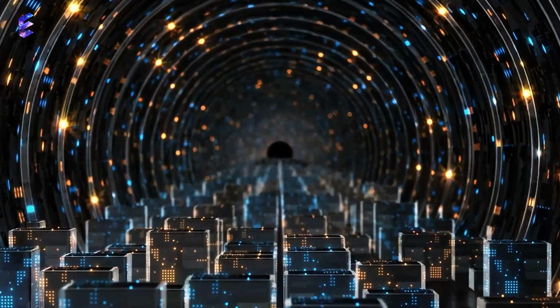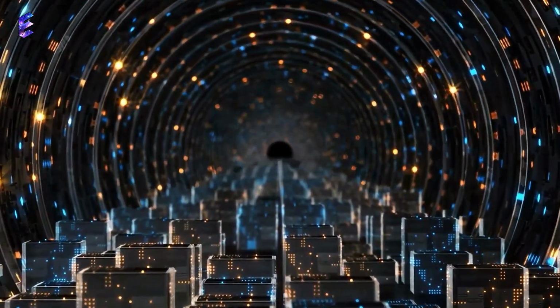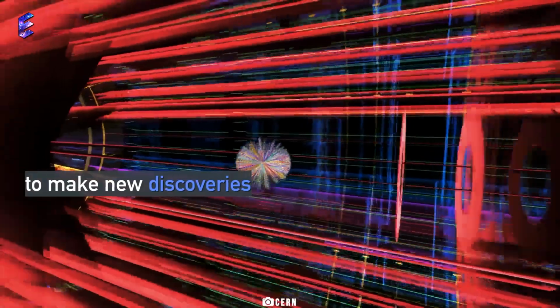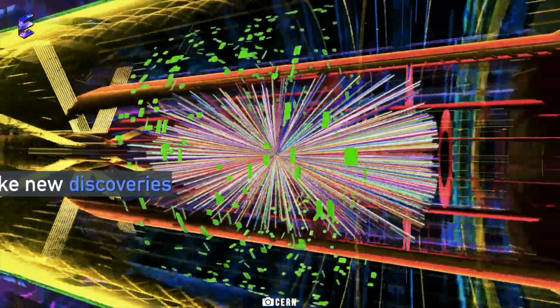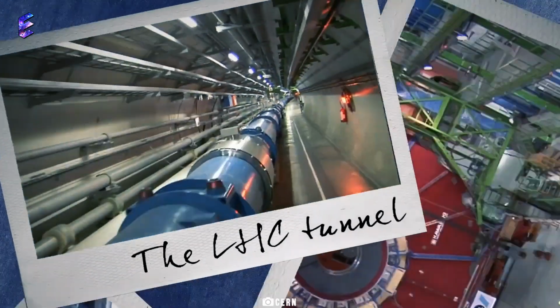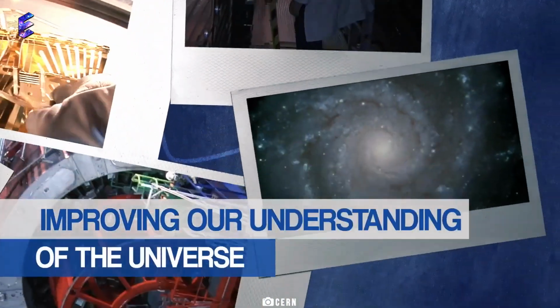Sounds straight out of some science fiction novel, doesn't it? But no, all this cool tech actually exists at the CERN facility. The scientists were able to generate at least 10 trillion particle-antiparticle pairs through this process.